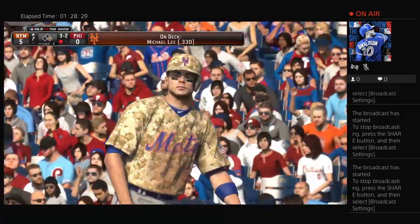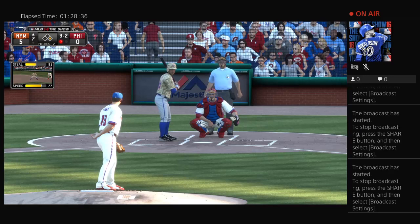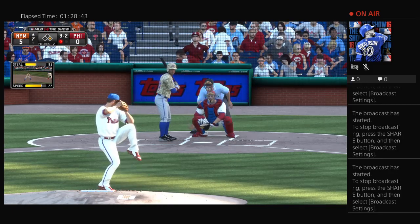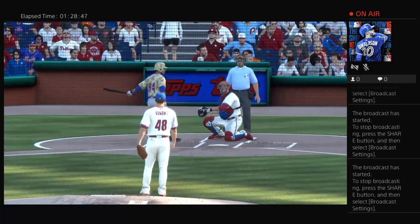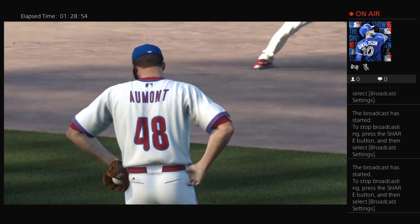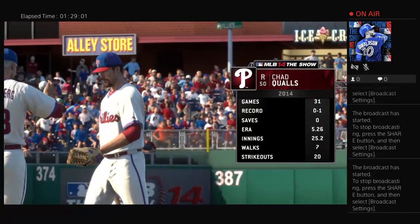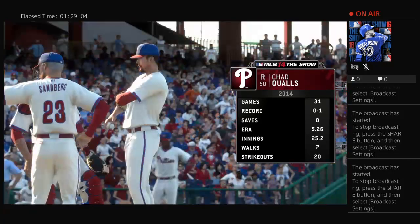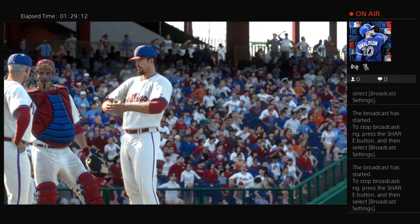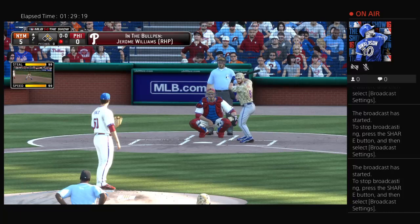Now the question, do you send the guy on 3-2 with 1 out? You figure you're going to get something around the plate. And he lost him here on 3-2 as that pitch misses. It's ball 4. Chad Qualls will come on and pitch here with 1 gone in the top of the 7th. For the Phillies, number 50, Chad Qualls. Michael Lee will be his first assignment here as he'll face him with runners at first and second and 1 gone.